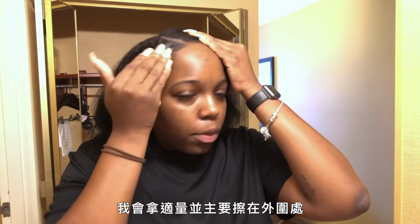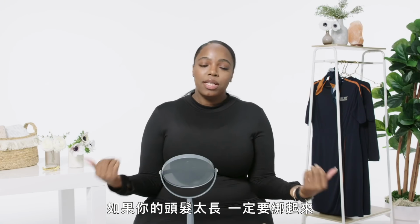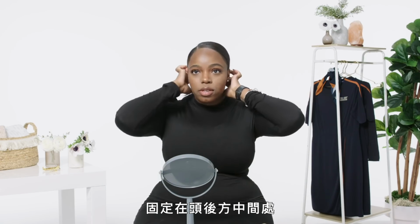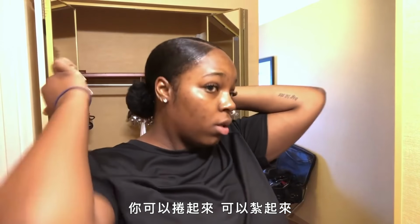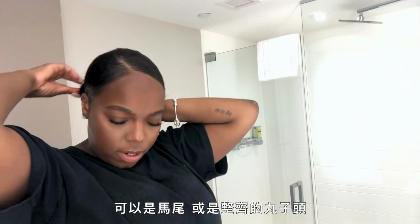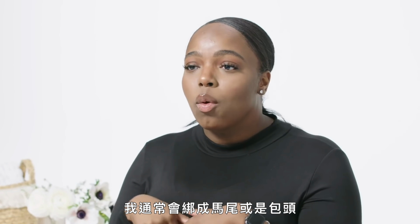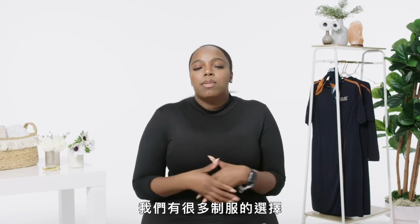So I'm gonna take a good amount and I just put it mainly on the perimeter, close to the part. If your hair is too long, it does have to be pulled up, center to the back of your head. So that could be a roll, that could be a bun, it can be a ponytail, it could be a neat top knot. I just tend to pull it back into the slick back ponytail or bun, whether it's straight or natural.